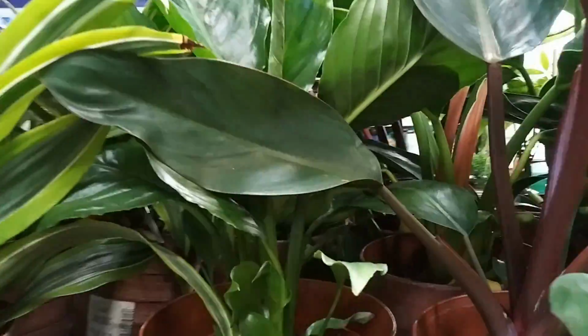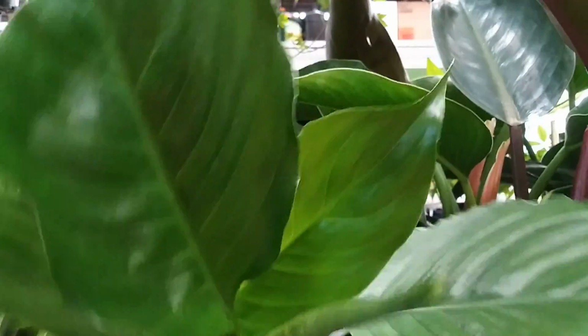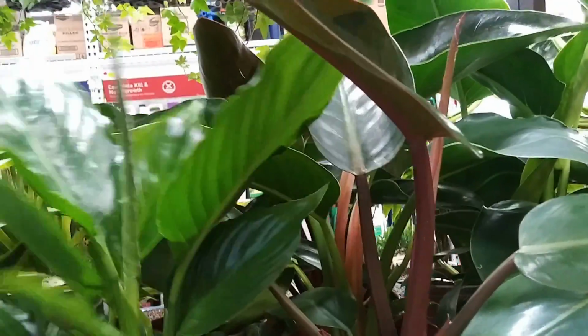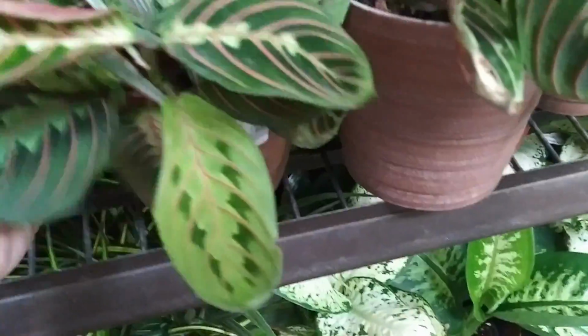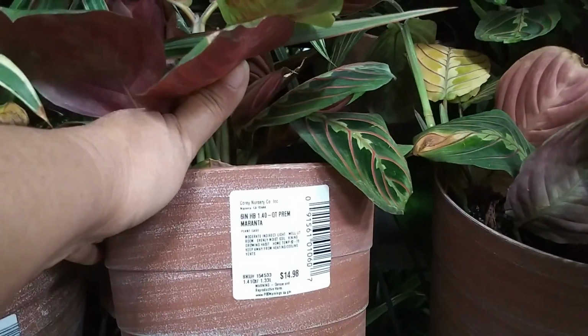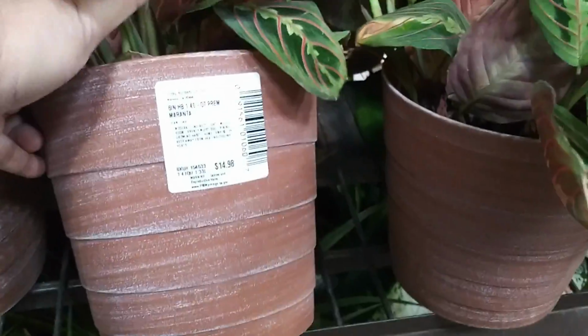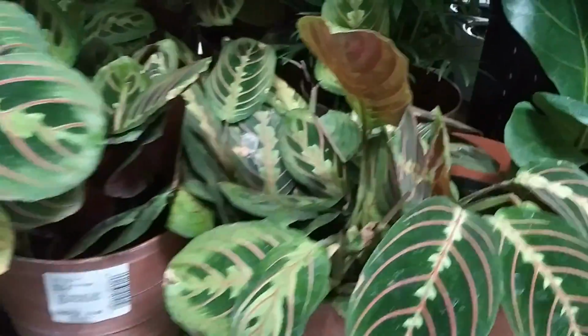I don't know if it's a red Congo or what it is, but they had a few different selections of philodendrons there in really good shape. And they also had some Miranda plants that were looking pretty good. And I believe these were $14.98 also. They are in nursery pots with a cover pot over them.